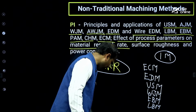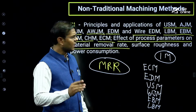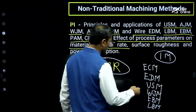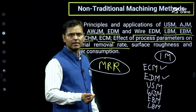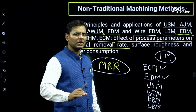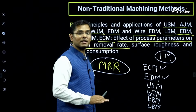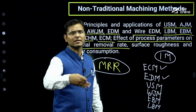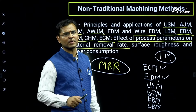So what is important here, guys? The 1 mark theory question is more important, and some numericals are also available on ECM and EDM. The formulas are small, just remember them. Sometimes they can ask numericals also. For the last 10 to 15 years they have started asking more numericals, but there is still more weightage for theory.